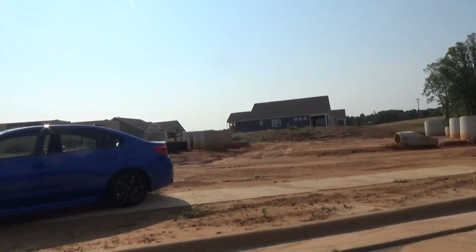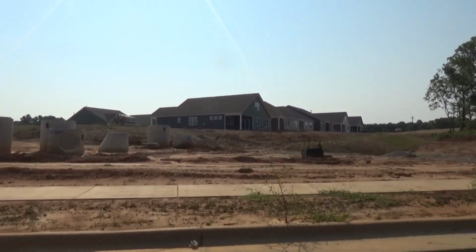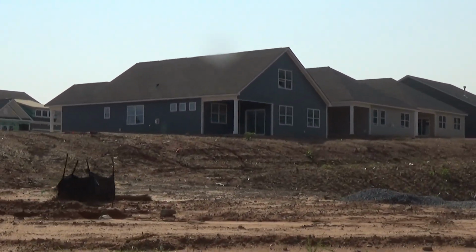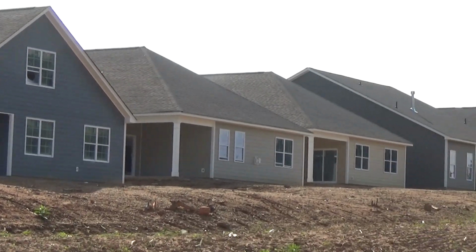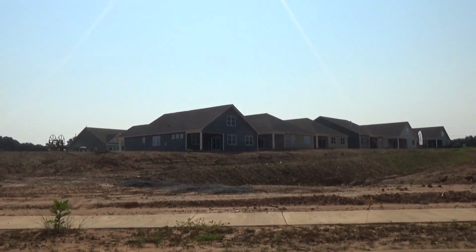And so now, as they're just cutting this plat now, you see that there are lots of lots to pick from. And it looks like they're all going to have these enclosed porches off the back. It's going to give you plenty of room to live out to the rear. That's going to be a beautiful thing.